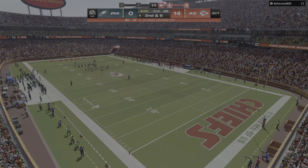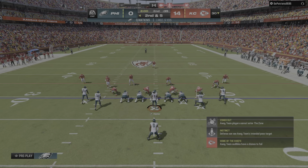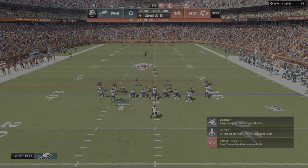2 minutes to play, first half. It's 14-0. Ball on the 30. They'll come up with a second and five.